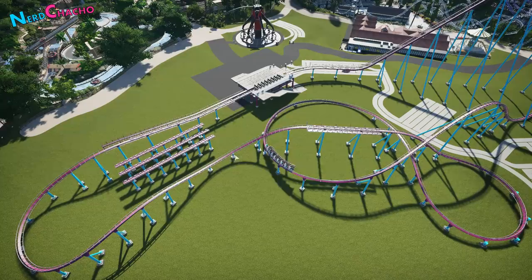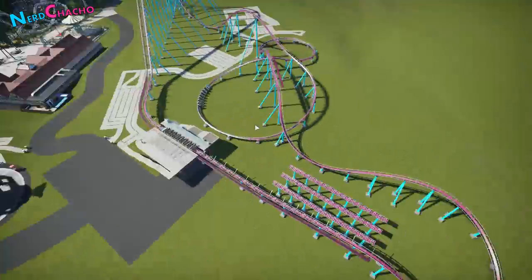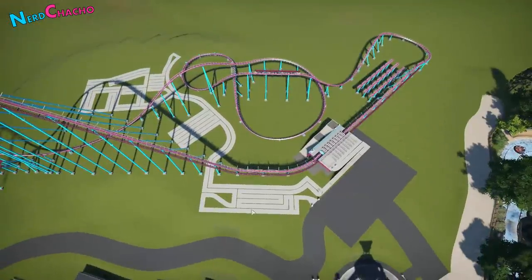And then, of course, this is where the maintenance shed is going to be. And I've just done the queue line as well. So I wanted a relatively long queue line. There's the fast pass queue for it. Relatively long queue line, nice and succinct, but I wanted it to have a bit of a pattern to it.